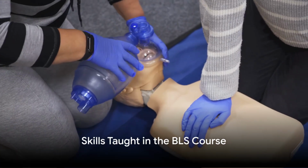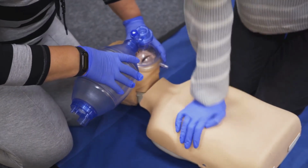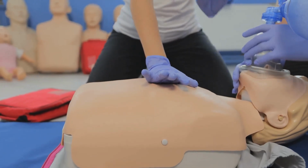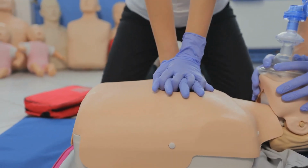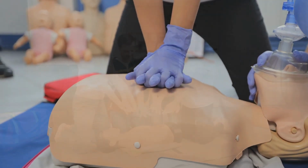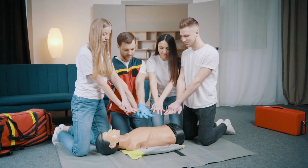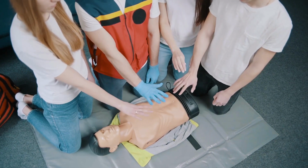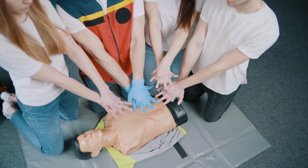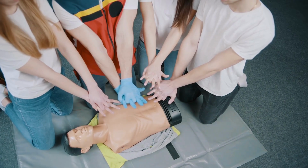Throughout the duration of the course, participants will be trained to quickly identify numerous life-threatening emergencies. This includes learning to perform high-quality chest compressions, executing proper ventilations, and using an automated external defibrillator, or AED, effectively. But the BLS course is not just about imparting vital skills. It's also about instilling the confidence to apply these skills proficiently in real-world scenarios. After all, knowledge without the confidence to apply it is like a car without fuel.